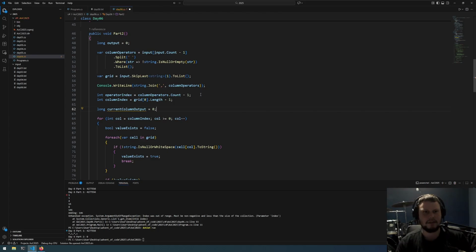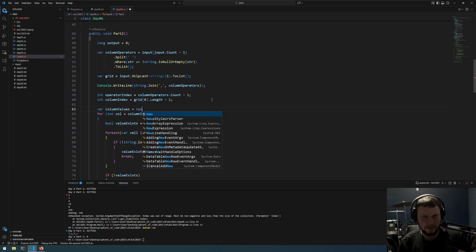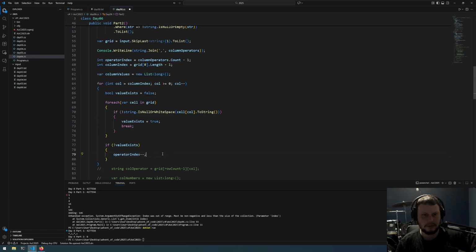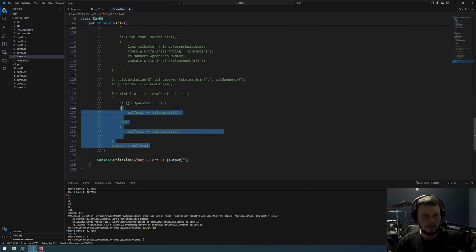Set that to 0. Actually, no, we don't need to do that. We'll do column var column values. This will be a new list of longs. So if value doesn't exist, we do this. We will do this, although we will need to do this section here.